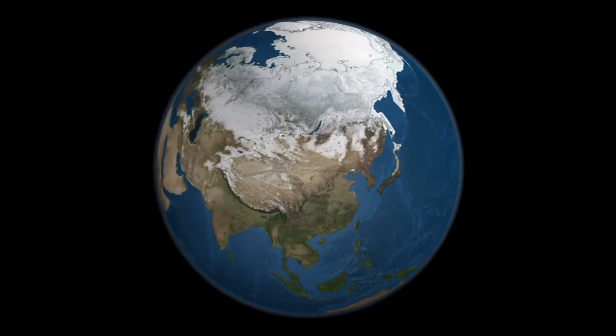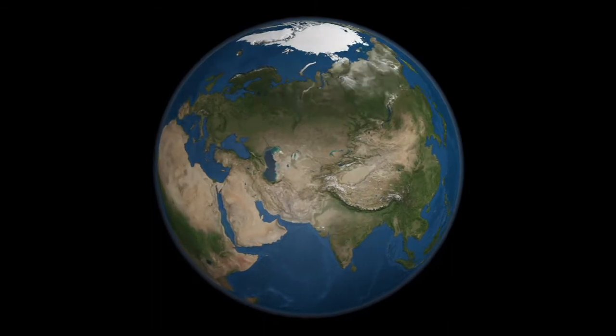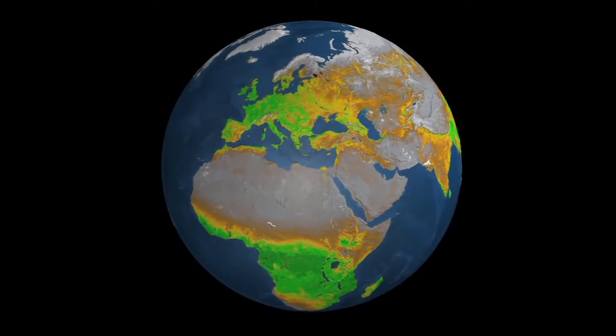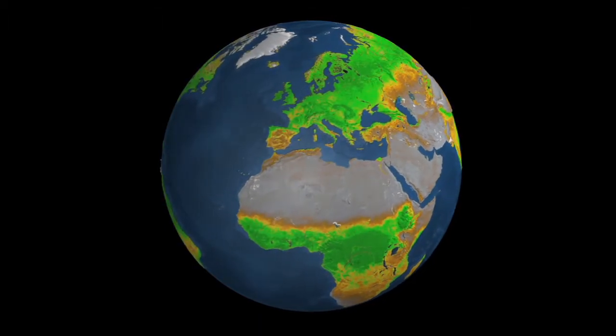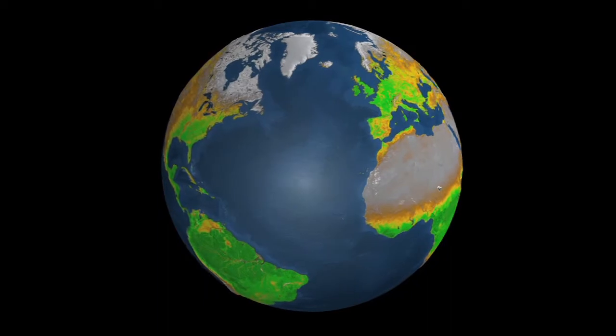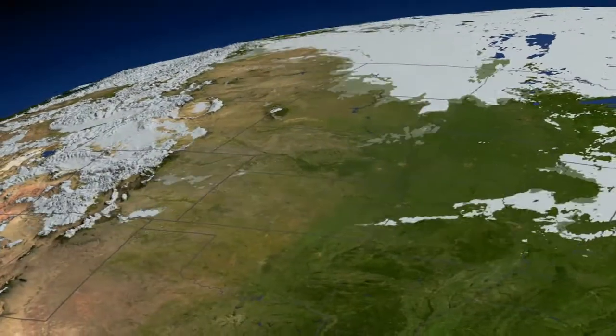Terra instruments provide the most detailed daily view of Earth. Over time, the images show seasonal patterns of plant growth more clearly than ever before, helping scientists understand how plants, critical to life on Earth, are responding to our changing climate. For the first time, we actually have a scientific instrument designed for measuring the land surface on a daily basis. It's been a major breakthrough for all of us.